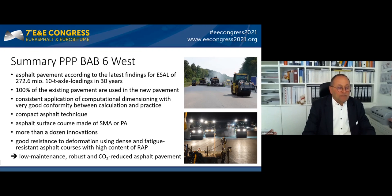We had a consistent expectation of the computational dimensioning, with very good conformity between calculation and practice. We used the compact asphalt technique very intensively, and the surface courses are made of stone mastic asphalt or porous asphalt. We made more than a dozen innovations in this project, and we have good resistance to deformation using dense and fatigue-resistant asphalt courses with a high content of reclaimed asphalt. So we expect a low-maintenance, robust, and CO2-reduced asphalt pavement for the next 30 years. Thank you for your attention.